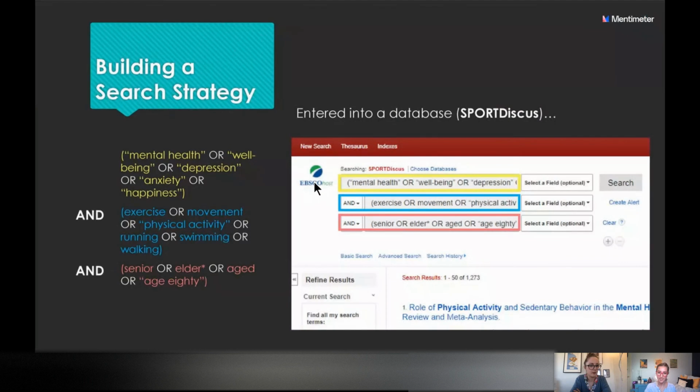When you enter this in a database, it looks something like this. Here's the search string on the left, and on the right, you'll notice that my advanced search has multiple rows, and I've highlighted these in different colors to show you how you can enter your first key concept and its related terms on one. You have the and already selected here, and then you can enter your second key concept and all of its related terms, and do the same with the third.